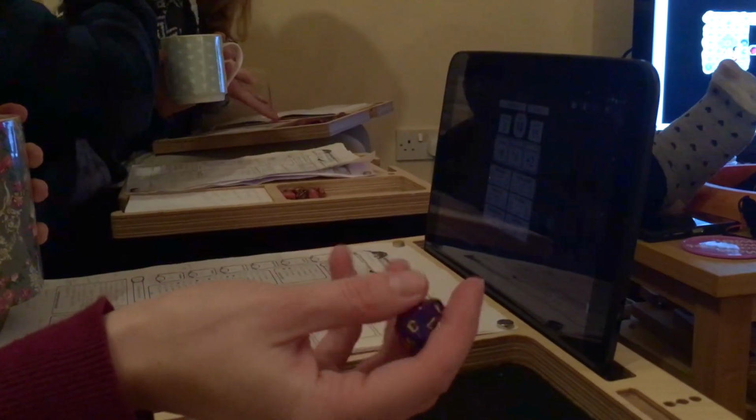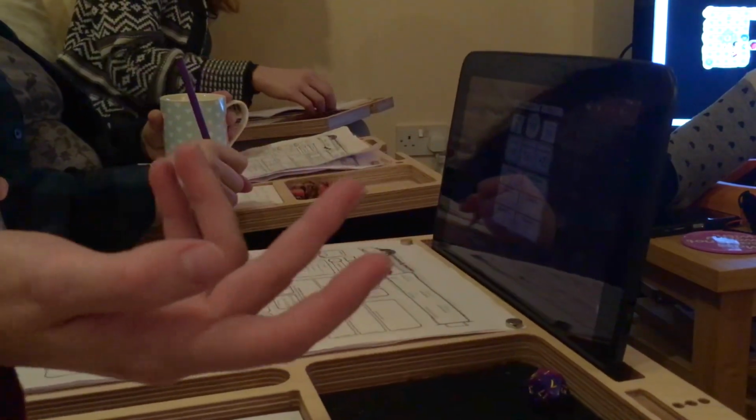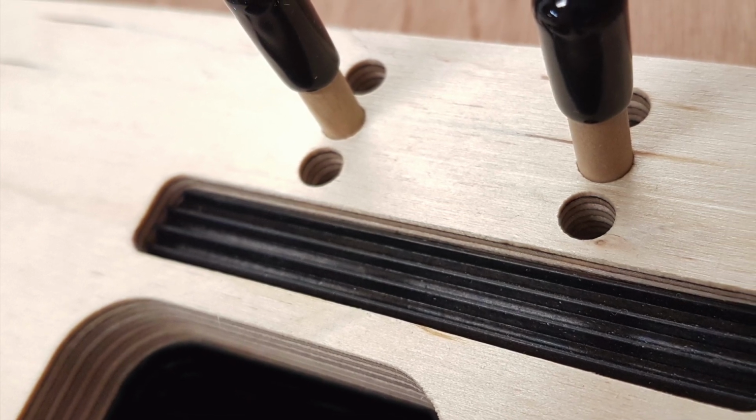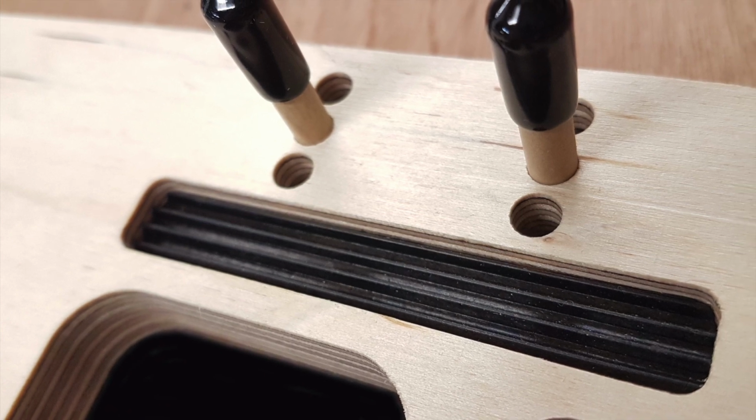What's inside? The dice trays are felt-lined and easily hold all standard dice. The mobile phone and tablet docks hold any mobile and tablet up to the sizes listed in the specification.